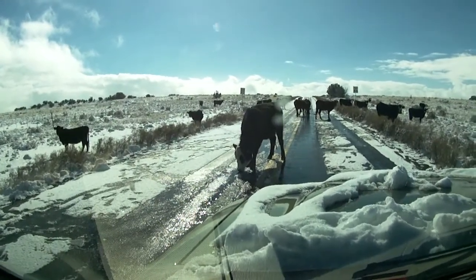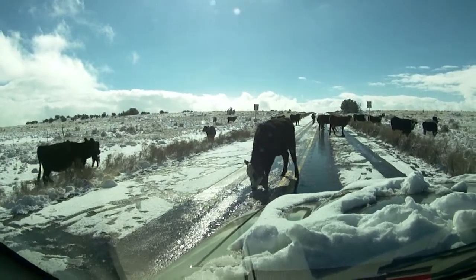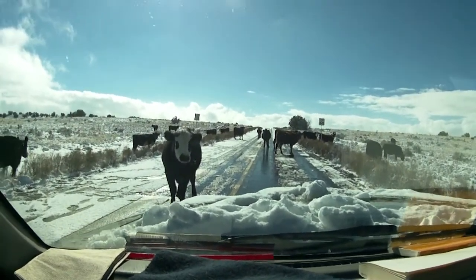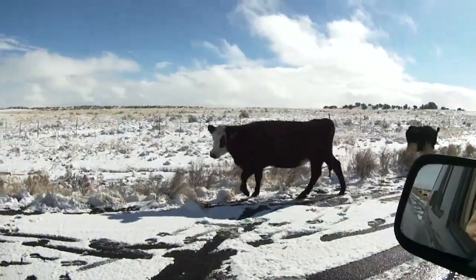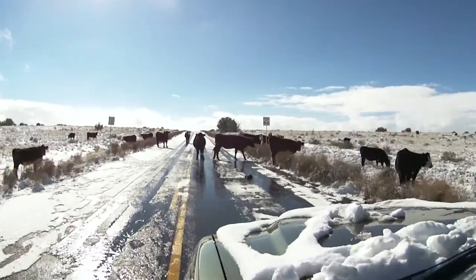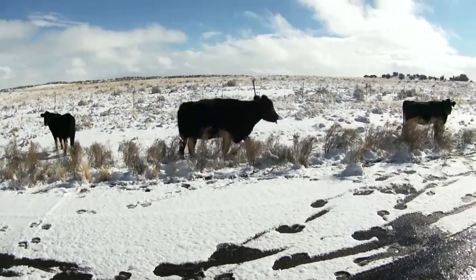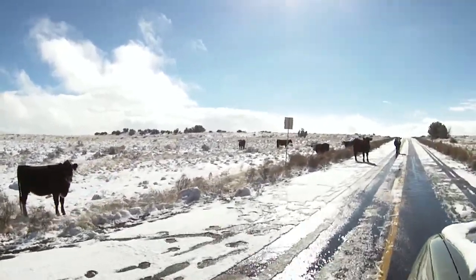Look at these cows. Come on, guys, you need to move. Hey, settle down. Look at these guys. Hey, buddy. Look at his hairdo. Look at his hairdo.